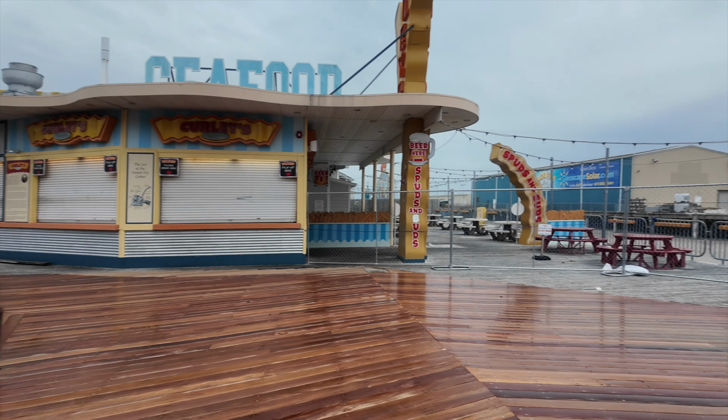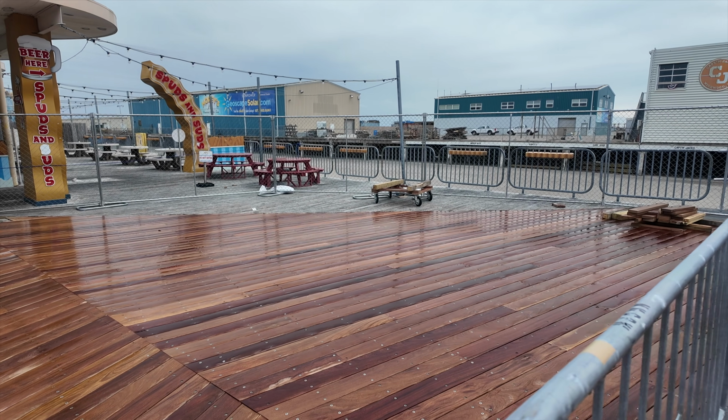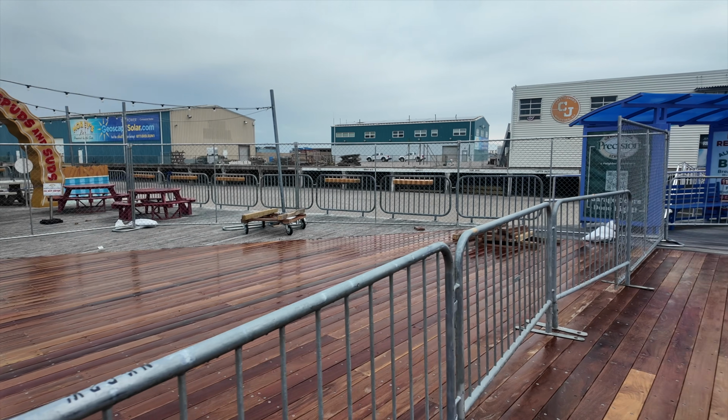But while we're over here, we're going to pan over the boardwalk. You should be able to walk that way. I don't think, nope, you can't go that way anymore.